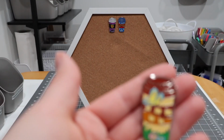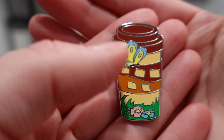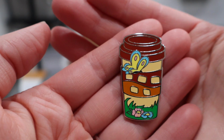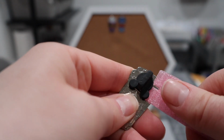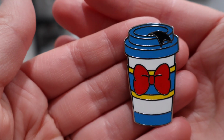Very kind human. So we have this Bambi coffee cup here. This one is so cute with the butterfly on it, the flowers on the bottom. And again, I just love that it's a coffee cup, but you look at it and you're getting Bambi vibes. That means they've done a nice job. We also have the Donald coffee cup here. Thank goodness I got the pin plucker. That is a very cute one.